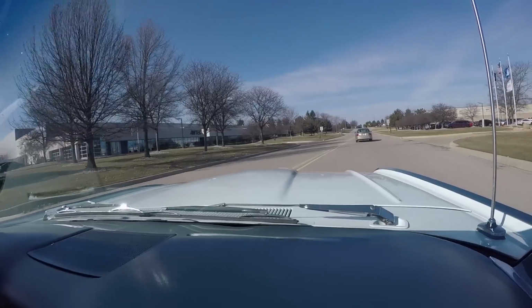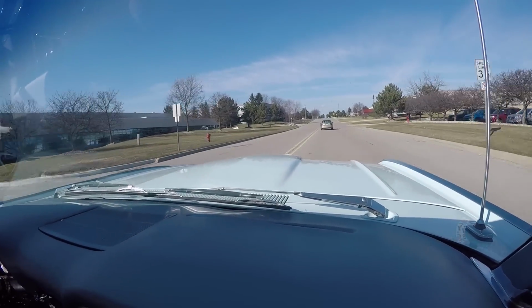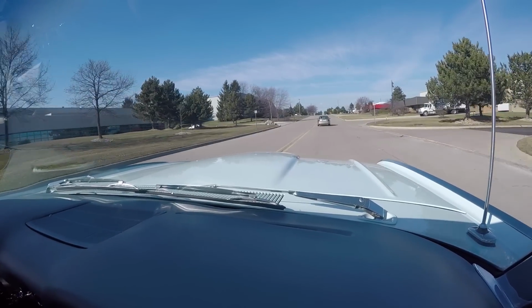Like this one just showed up on our doorstep. Gentleman came in, was ready to sell it. So we're gonna park this dream in somebody else's driveway.